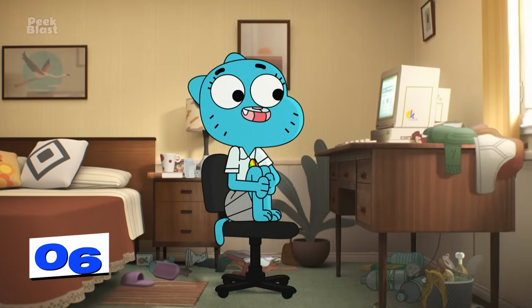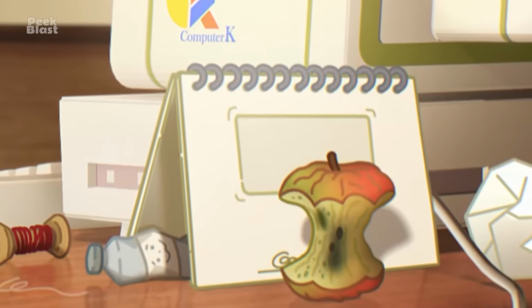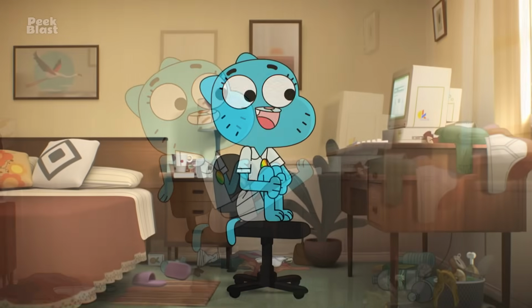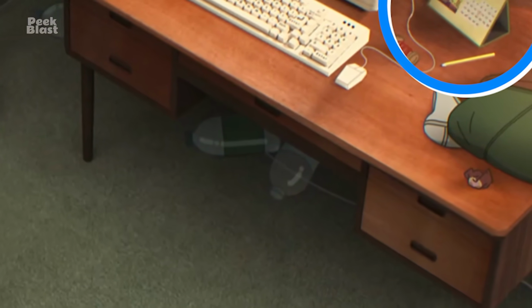Jumping over to episode 2, when Nicole is on the computer and we see her filthy room, thanks to Richard, there's a calendar next to the monitor with an empty bottle lying inside it and a half-eaten old apple. But when Gumball's mom starts talking about her life to the social worker, the shot changes angles, and both the bottle and the apple mysteriously vanish. And we know Nicole didn't clean up because all the underwear and trash are still scattered everywhere.